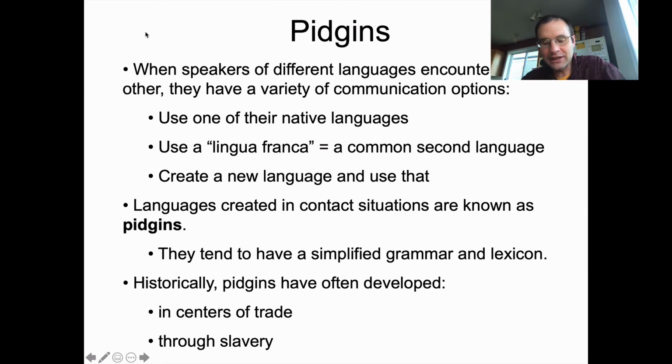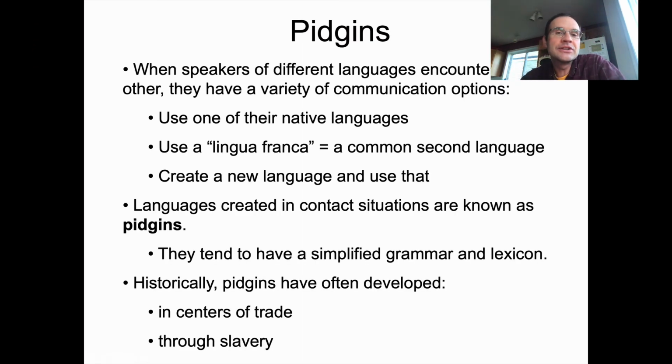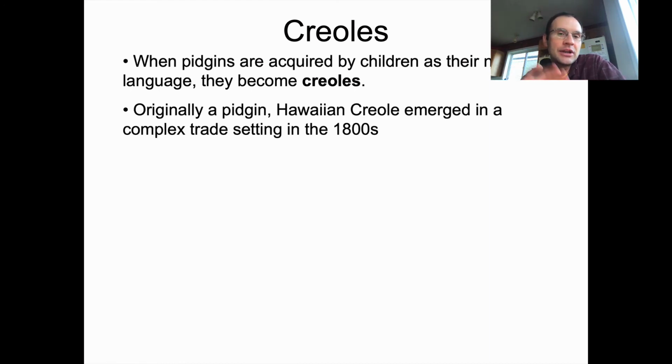So this sort of thing can happen in any sort of situation. It just historically has happened more often in some than others. So like I said, the initial form of this kind of a language is called a Pidgin. And this is a relatively simplified grammar with a few words basically used for business or basic communication. When a Pidgin is acquired by children as their native language, it becomes what is called a Creole. And so I've got one example here of Hawaiian Creole, which emerged in a complex trade setting in the 1800s.